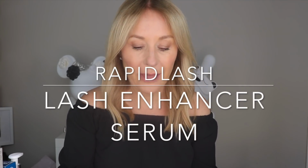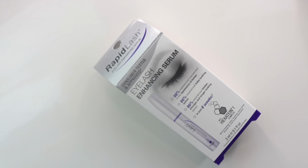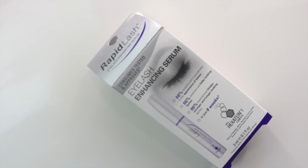What else have I been doing? Okay, because of Joe, I'm now using RAPIDLASH. Are they looking any longer? I'm 2 weeks in. I was talking to Joe about this and Joe was saying, you've got to stick with it. And I know because I told Joe this, but I feel like they are making a difference already 2 weeks in. What mascara have I got on? It Cosmetics Superhero, which is a great lengthening, volumizing mascara.